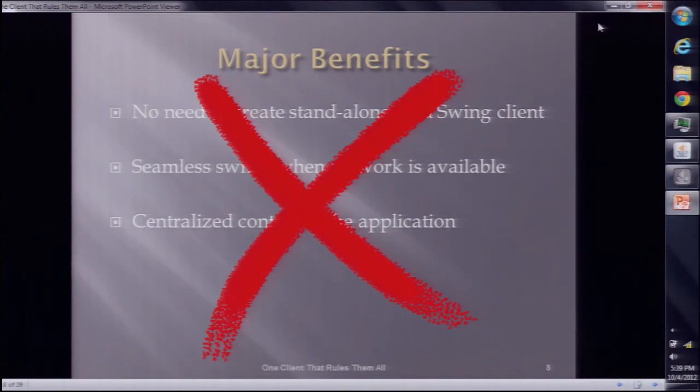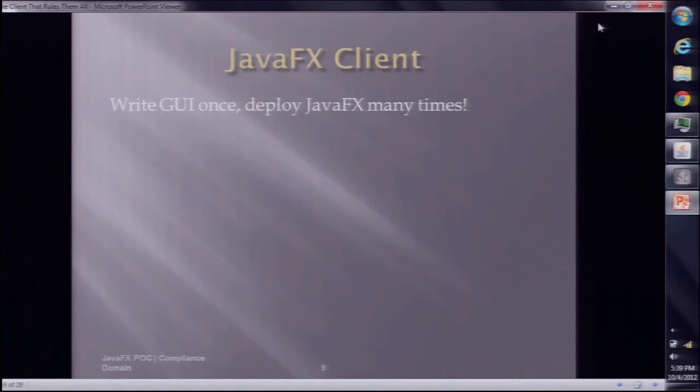No, I could have known this earlier, so I don't have to spend all this time creating a POC just to illustrate that. So back to the drawing board.